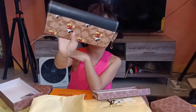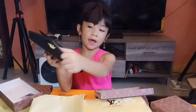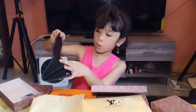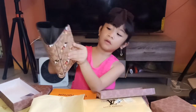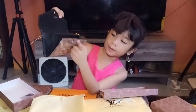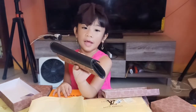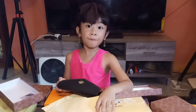Mickey Mouse wallet. Okay, let's open it. It's black and brown, and I think we have 1, 2, 3. So we have 3 spaces in here. And I think this is a pocket. Yep, this is a pocket. So Mangchar, this is very nice. I like this one totally. If you wish to buy this one, PM me, brown wallet Mickey Mouse Coach. Okay. And PM for the price Mangchar.